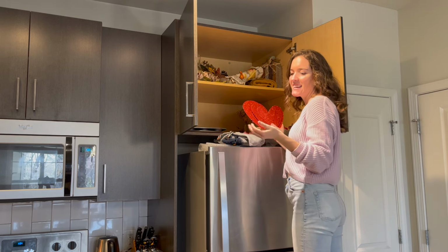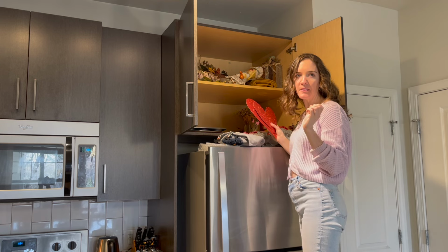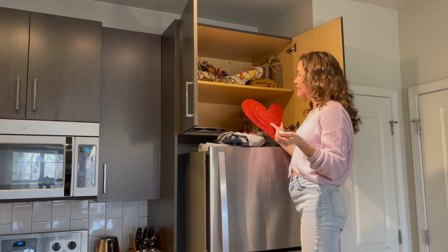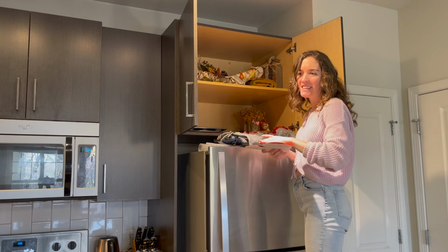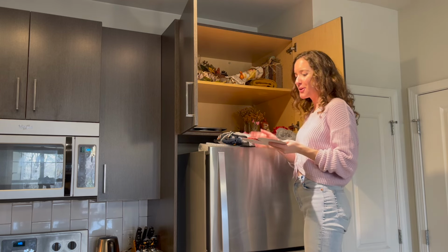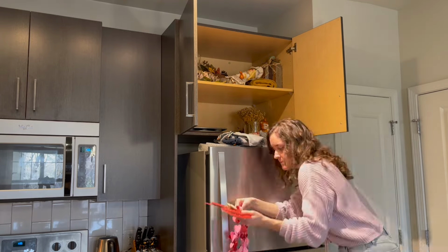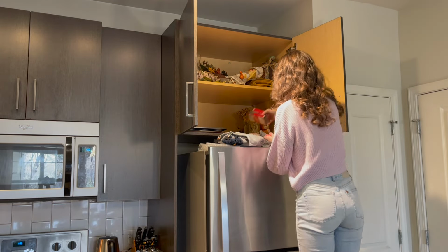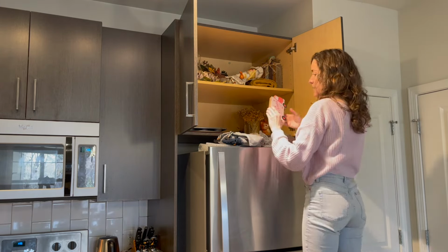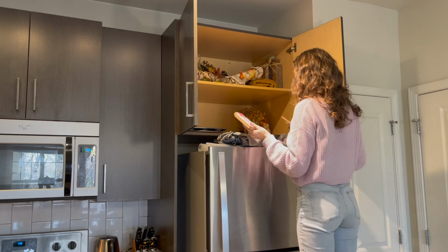All my Valentine's Day stuff I'm not the biggest fan of, so I think I'm gonna donate it because it's just not really my style anymore. It's very kitschy to me. I think the English word is kitschy. I don't even know if that's a word, but in German I say it all the time. These little things I do love, and so I'm gonna keep these.